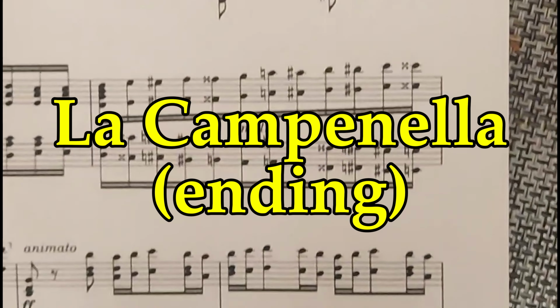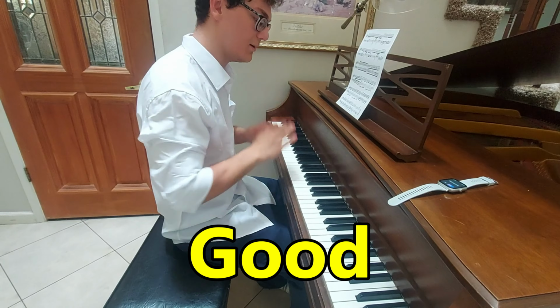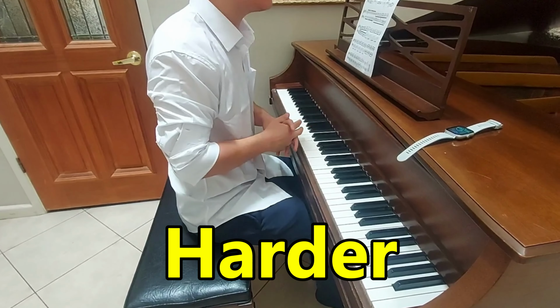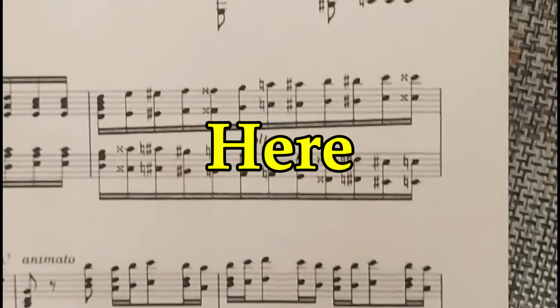Today, I'm going to try to learn La Campanella, which is one of the most difficult piano pieces, in 1 minute. This does not look good. 10 minutes. This is a lot harder than I thought it would be. And 1 hour. Oh, 1 hour did absolutely nothing. And here are the results.